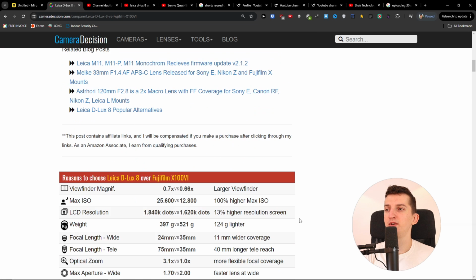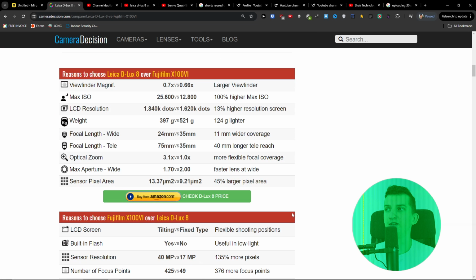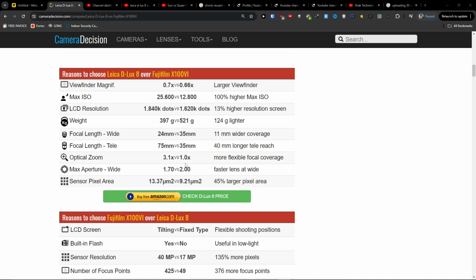So now when we're gonna go further, we can clearly see these things. So the Leica, my camera just went off. The Leica got better viewfinder, better max ISO, better LCD resolution, better weight, better focal length, optical zoom, max aperture.